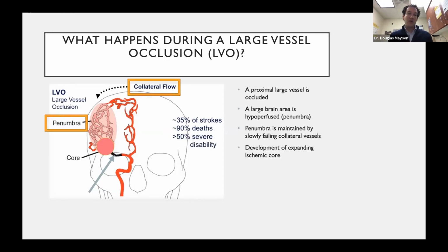The expansion of the penumbra is determined largely by collaterals, which are really variable among patients. Some patients have such poor collaterals that their core will expand to meet the penumbra within an hour, 90 minutes of vessel occlusion. Others can hang on for up to 24 hours, and potentially some even longer than that. Well, they continue to, the core will continue to expand.